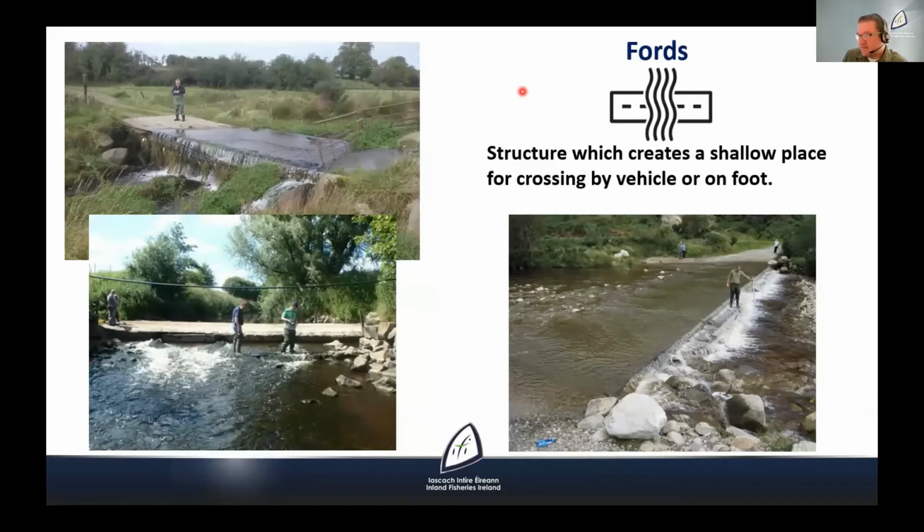A lot of these cases, the fords are a problem. This one here is a problem due to the shallow water on the deck of the ford. A fish will try to make passage on that, jump up onto it, and he'll just flop around because there's no water for him to swim in.